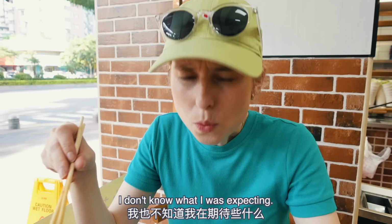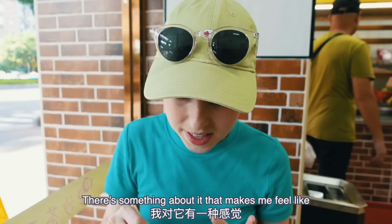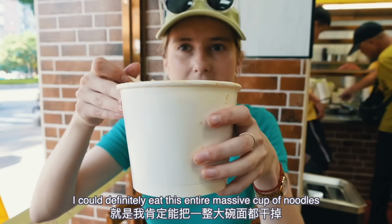So good. Really balanced flavor, actually. I don't know what I was expecting. I think I was expecting something like a laksa, like very heavy and very rich. Definitely it is rich, but it's a bit lighter on the stomach, I feel. There's something about it that makes me feel like I could definitely eat this entire massive cup of noodles and I would be not feeling really bloated at the end of it.